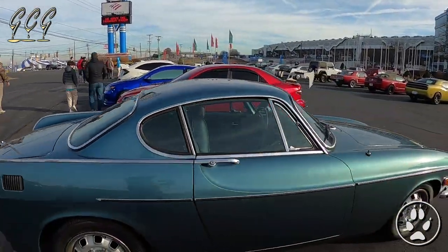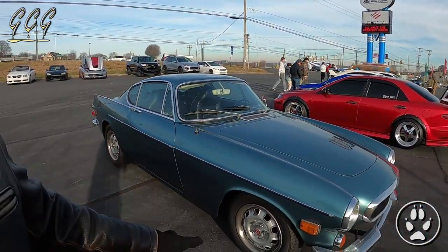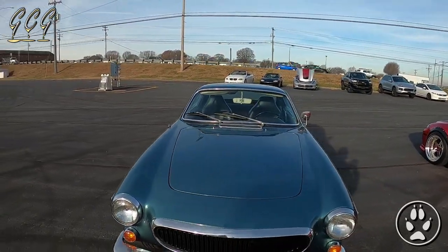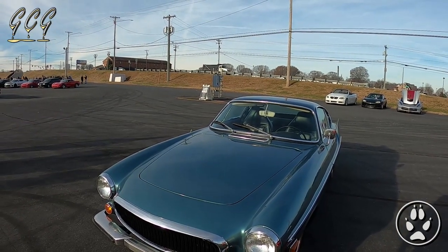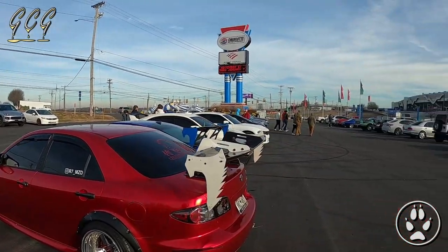But this car got a good fresh repaint on it. They look really good with some Volvo 240 turbo wheels. But that's a really cool car, and it's fully restored. That's sweet. I like it. All right, let's see what else we missed.